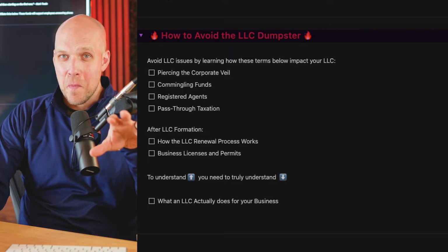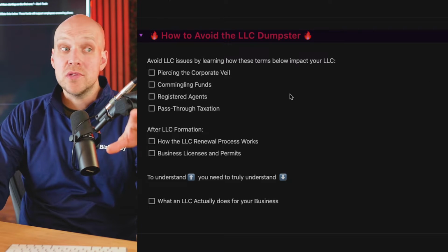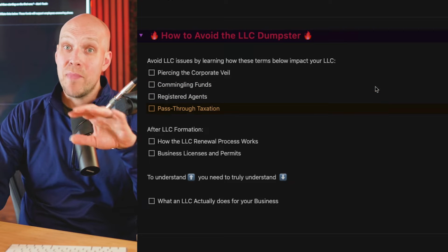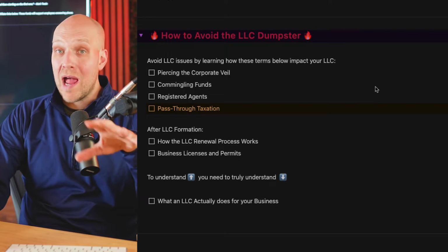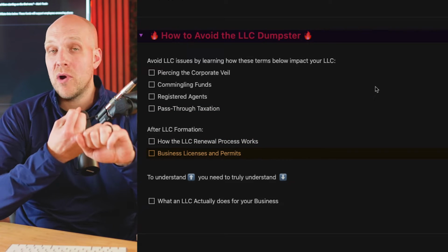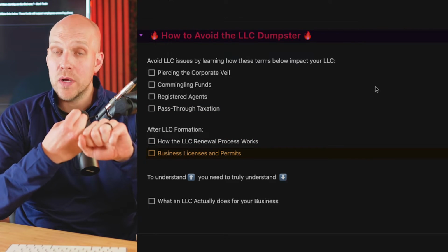I'm casting this from my computer, but more important than that, I want to talk about something I call the LLC dumpster fire. What that is: you're not familiar with terms such as piercing the corporate veil, commingling funds, registered agent, and pass-through taxation, or after LLC formation, you don't look into the LLC renewal process or understand the proper business licenses and permits that are required. When you don't understand these things, it creates potential legal liability for you that can cost you tens of thousands of dollars down the line despite setting up an LLC.